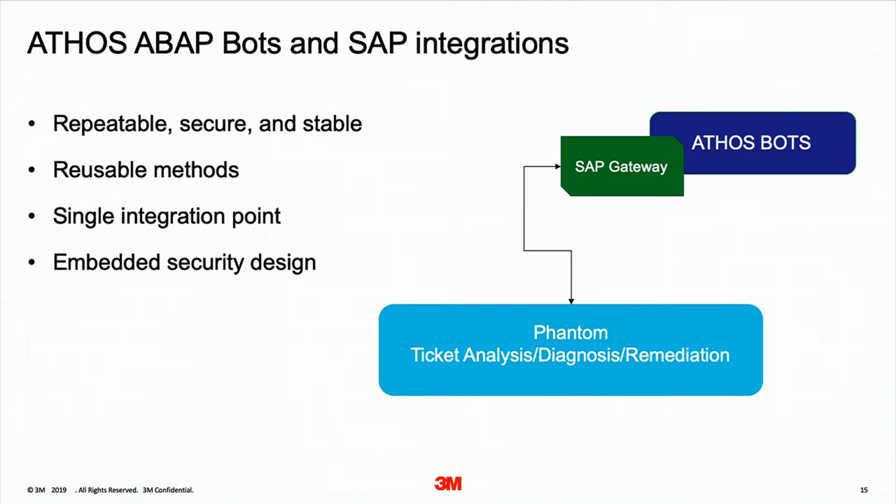To reach inside of Ethos, we actually call right through our webMethods gateway, and we have a way to generate an SSO2 SAP token on the fly, so that way we're not sending a password every time. We can actually automatically rotate our AD passwords, pull it from CyberArk, and then do that call if we need to. So we have reusable methods, we have a secure way to do this, and a single integration point into our SAP environment.